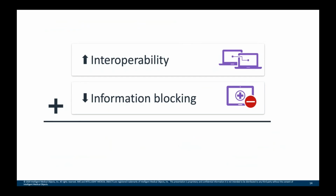2 of the rule's objectives will potentially have a dramatic change on the information landscape. The first is the regulations increasing technical interoperability of health information technology. Now, this effort has been in the works for many years, but the focus on ensuring that technology can more easily pass information between systems in an understandable way will accelerate adoption. And this includes creation of a minimum data set that must be supported and a standard way to transmit that data between systems using technologies like the Fast Healthcare Information Resource, or FHIR, or Consolidated Clinical Document Architectures, or CCDA.